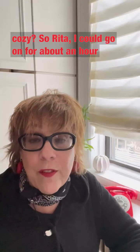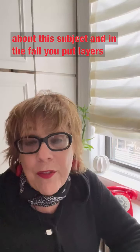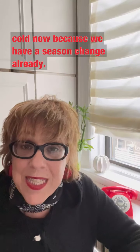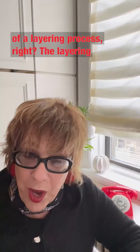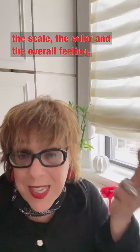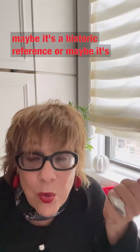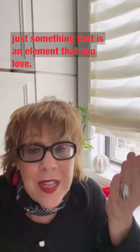So Rita, I could go on for about an hour about this subject. In the fall, you put layers on because you're cold. It's actually pretty cold now because we have a season change already. So basically, think about the experience of a layering process, right? The layering including what things have a scent, the texture, the scale, the color, and the overall feeling. Maybe it's a historic reference, or maybe it's just something that is an element that you love.